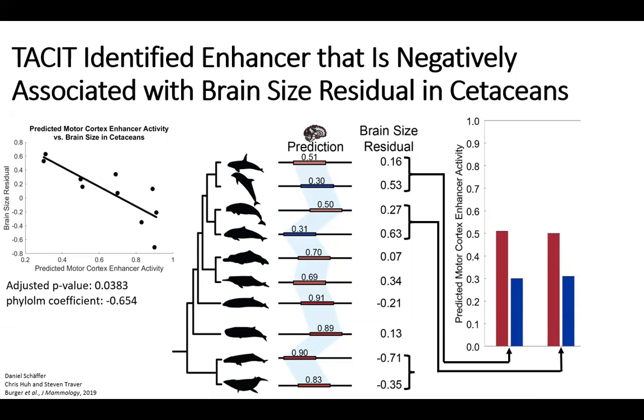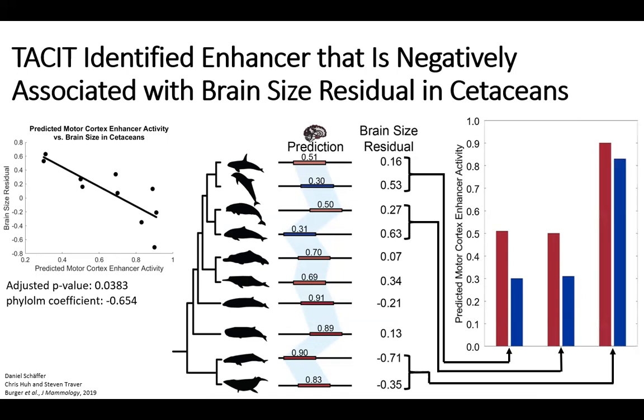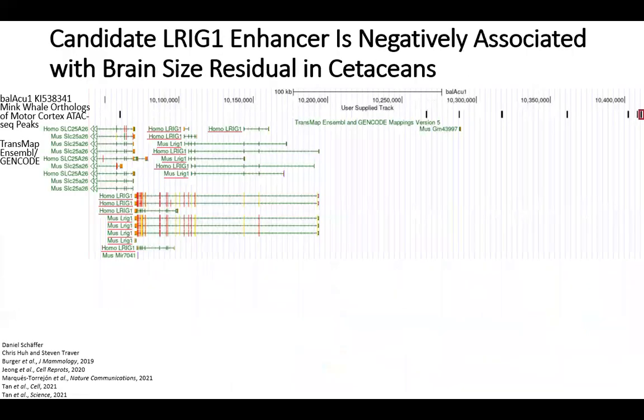Finally, what we can do is look at 2 marine mammals that both have large negative brain size residuals. These are 2 minke whales, but one is much more negative than the other. And once again, we see a prediction difference, while small, that is in the opposite direction. So the question is, where is this brain size enhancer?